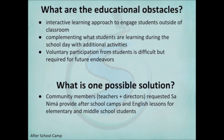Okay, so obviously when we're conducting these English lessons and after-school camps, we encounter some obstacles and challenges. A couple of them involve engaging students outside the classroom. Obviously, it's very easy to just get caught up in having students sit in a classroom and copy down what's on the board. So something we really like to emphasize is making sure that the students we work with are really engaged in what they're doing and what they're learning, how it all comes together. Beyond that, we want to make sure that what the students are doing in class is relevant to what we're trying to teach them outside the classroom.